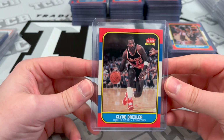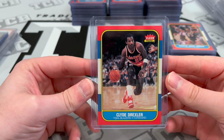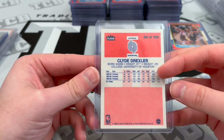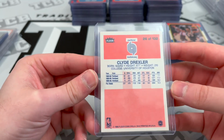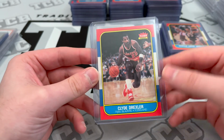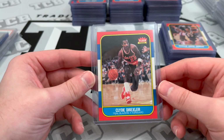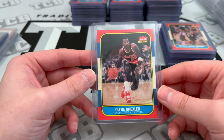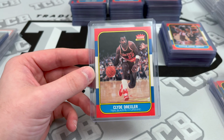Look at how nice that Clyde Drexler looks. That is very nice centering. Corners look nice. The back looks nice. Now I'm going to have to look at the corners in depth and the centering, the surface. But just off the gate, that would have a chance at a PSA 8, 9. A PSA 9 of Clyde Drexler on its own, I think, is like $150.